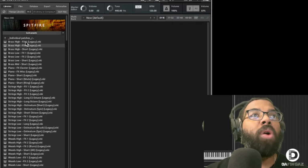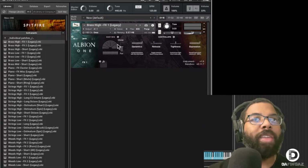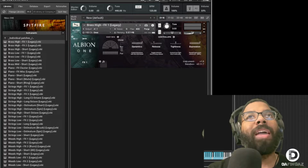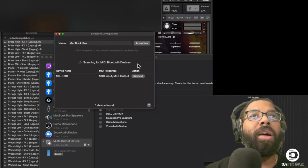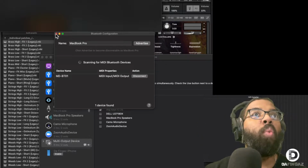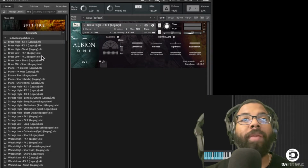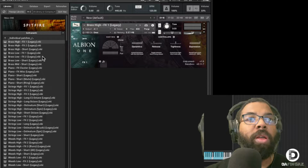I'm going to load up one of maybe each different type of section and play through if I have my keyboard. I don't even know if I have my keyboard set up. Let me get my keyboard set up really quick. I'm using a MIDI keyboard. I have it plugged in using the Yamaha MD-BT01 wireless Bluetooth MIDI adapter that I can take wherever, as long as they have a keyboard. Plug my keyboard in, I'm good to go.